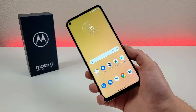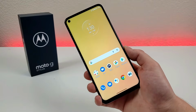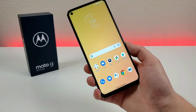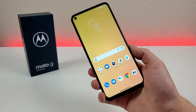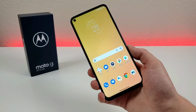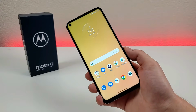Now as far as software goes, the Moto G Stylus 2021 originally came with Android 10, but since then, my device has been updated to Android 11. Now I don't know if, when, or ever the phone will get Android 12. I believe Motorola has pledged to provide at least 2 major software updates, which means that we probably will eventually get Android 12. But on the other hand, Android 12 has already been out for a little bit now, and again, we just got Android 11 relatively recently, within the last few months. So I have a feeling that if the phone does end up getting Android 12, we're going to be waiting quite a bit for it.